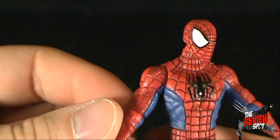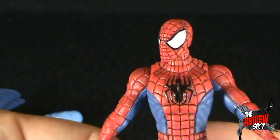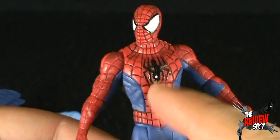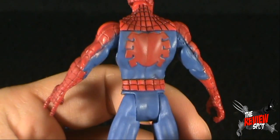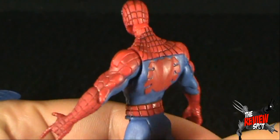Normally, we always get skimped on Spider-Man's eyes. And I gotta say, the eyes on this Spider-Man look awesome. He's also got himself, of course, the Spider-Man logo, little emblem there. He's got the large one in the back. But the coloring is fantastic on these figures. I really, really am impressed.